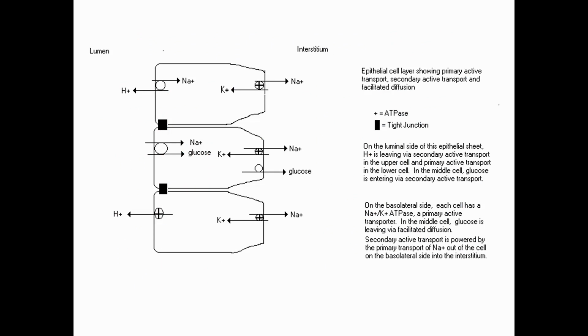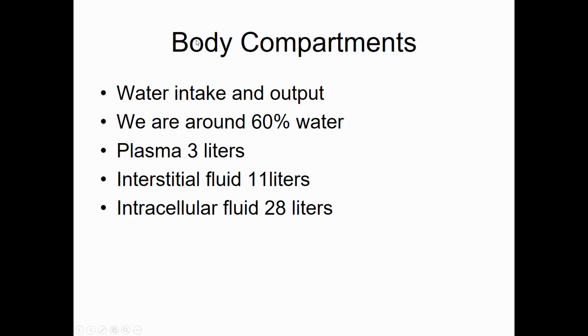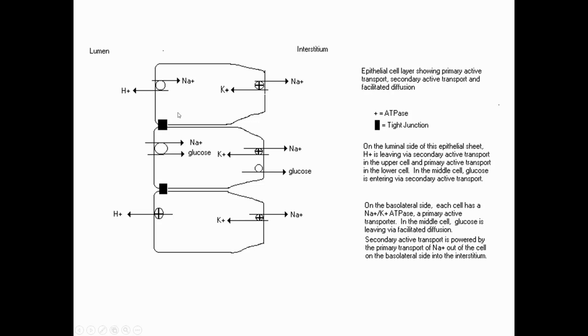So here's my little paint program picture of an epithelial membrane. I want you to notice, here's the basolateral side. This is where the sodium-potassium ATPases are. On the luminal side is where you're going to find some other transporters. Here's a secondary active transporter. Sodium comes in, hydrogen goes out.